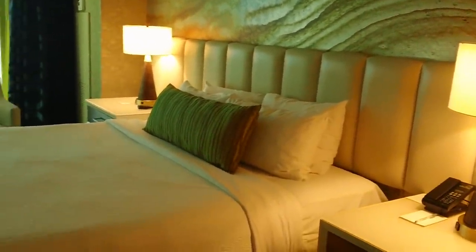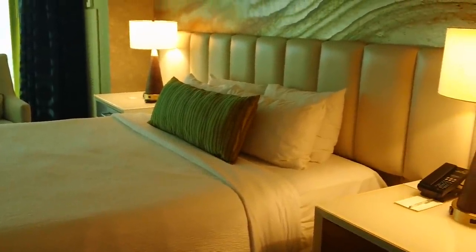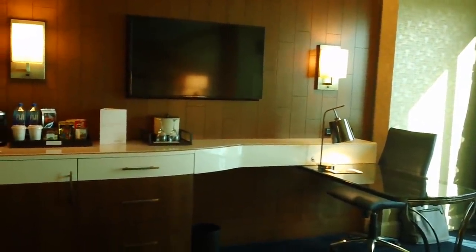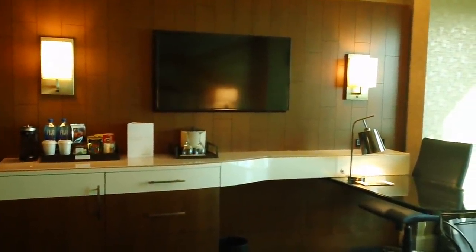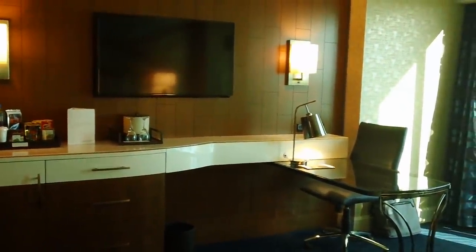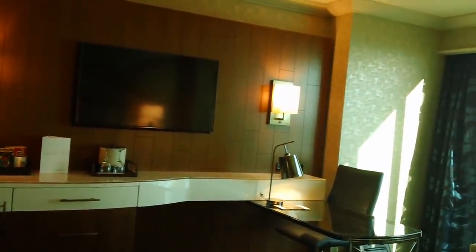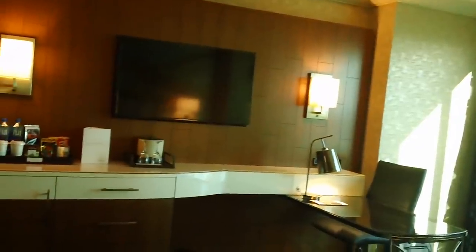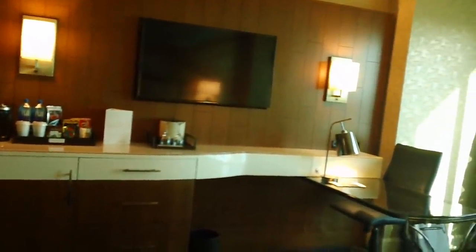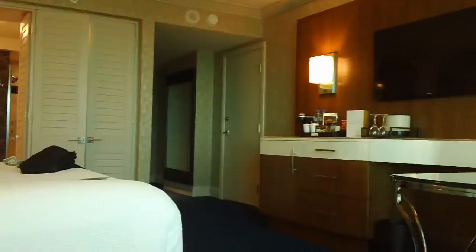Of course, you could get the 2-queen bed, so it's going to be laid out a little different. This is a 1-king. Now, stay tuned, because I'm going to tell you about the Wi-Fi, and I'm going to tell you about the TV, and then I will probably have a separate video about the pool area and, of course, the buffet and anything else that I can think is appropriate and different, if it is, in 2019, because now it's 2019.